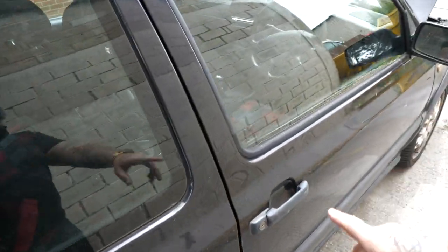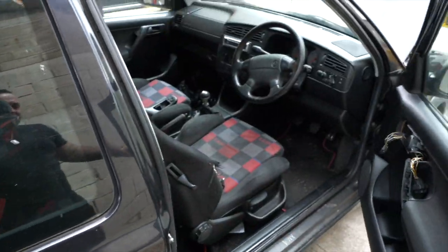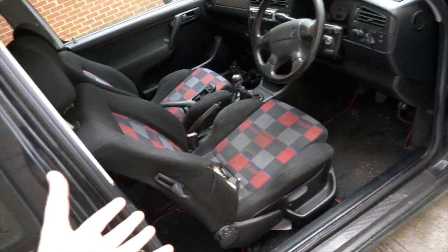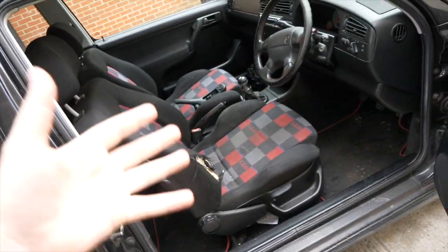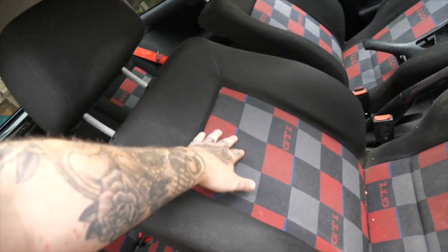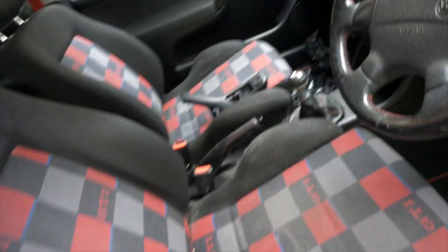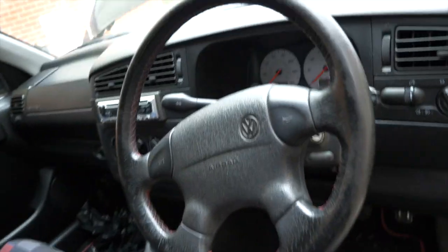And this being an anniversary edition, as we open up the inside, as you can see, it needs a lot of doing, but this is what I'm saying. If you buy this now and you kept it, you restored it, it's on its way up. GTI seats, look at these with the GTI badging on it, really cool. And of course, we'll do the sniff test as usual. Yes, it does smell like a Mark III Golf. If you know that smell, you know what I'm talking about.